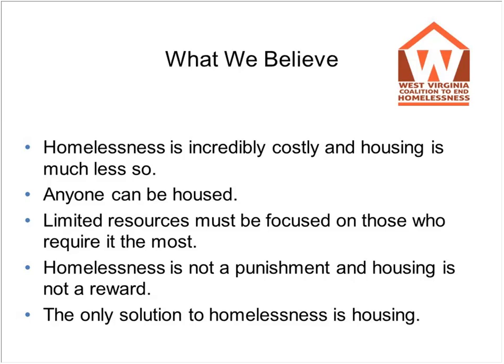We believe that homelessness is not a punishment, and housing is not a particular reward. And the only solution to homelessness is housing. It's great to have a lot of other stuff. It's certainly not the only thing that helps to keep people in housing, but we've got to focus on housing first in everything we do.